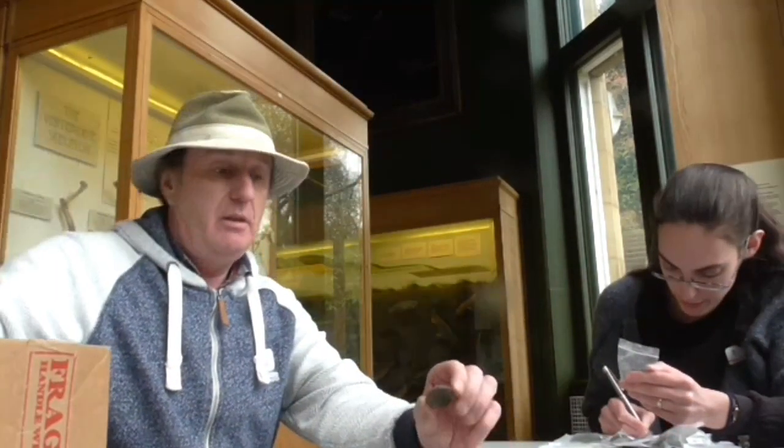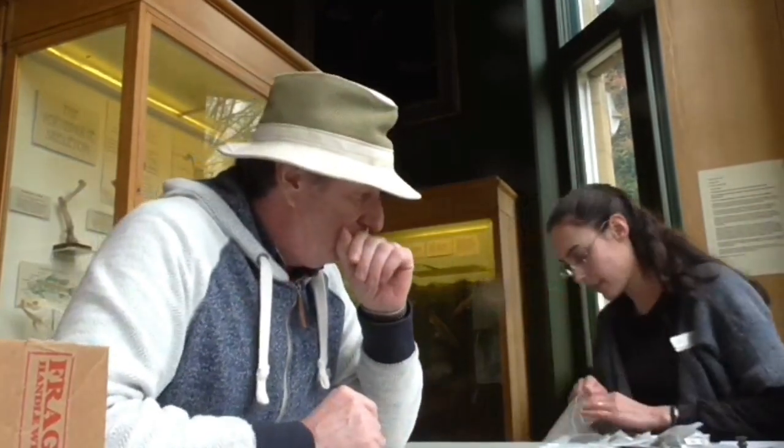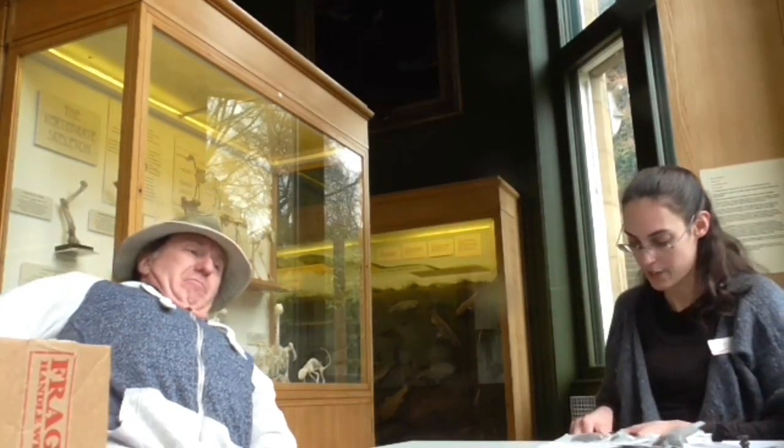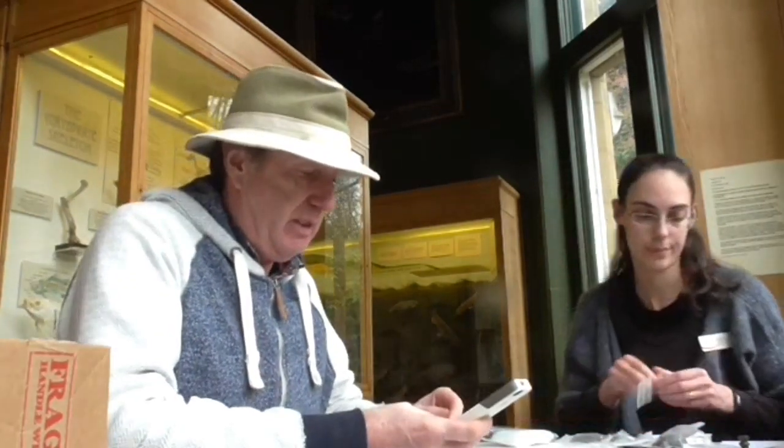So, if you send me the grid references for those last two, the toggle and that hook. Find a bag for the toggle. Can I just photograph them? So yeah. I have. And then I'll give you the receipt as well. Okay.